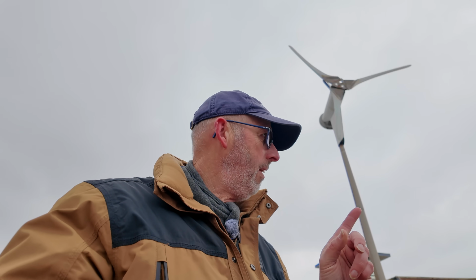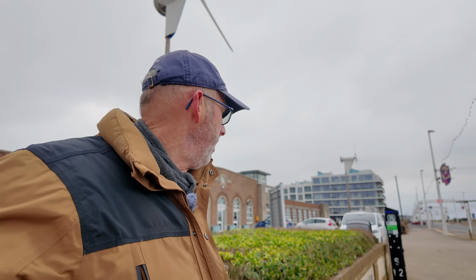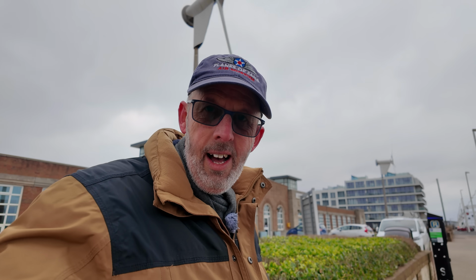Oh, it's getting going. You know, it was going around like the clappers before. It was going mental. You could hear it across the road. It sounded like a helicopter taking off. They've got another one over there as well. I always come here when it's windy because I like to show these turbines. In fact, I do get a little bit scared sometimes of standing too close to them because sometimes I think they're going to come flying off.